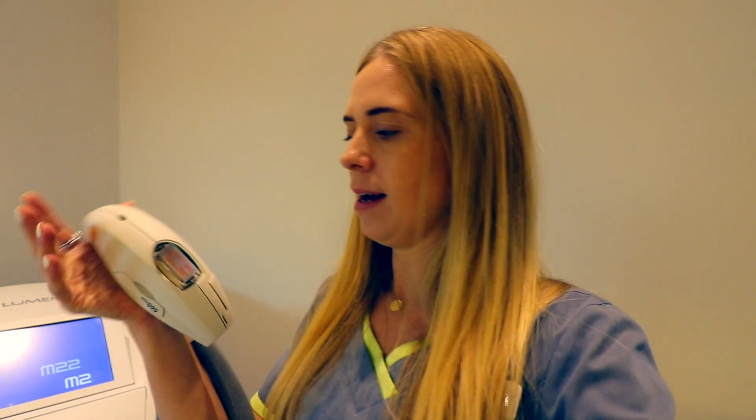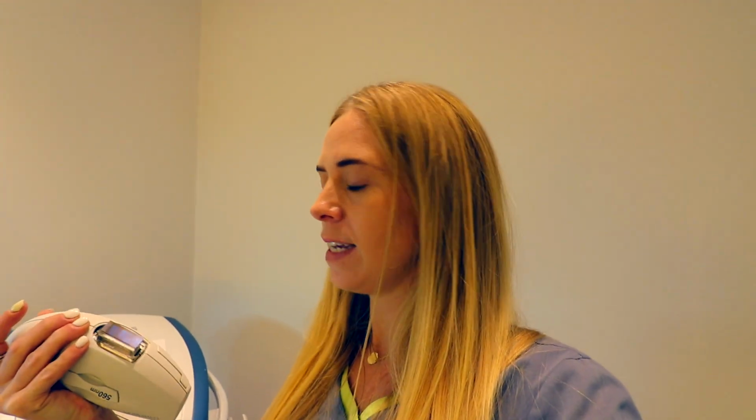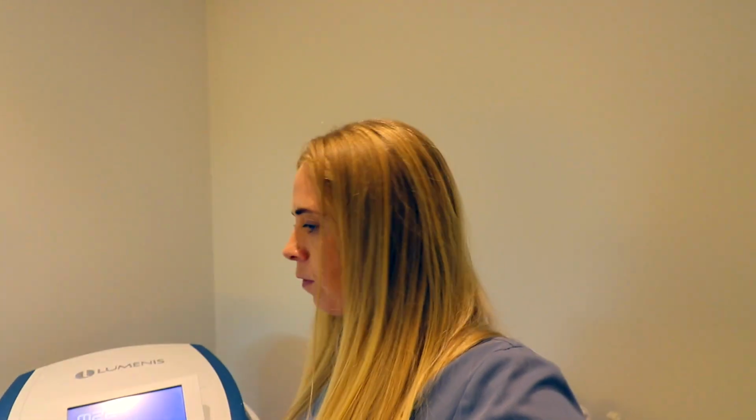One, client comfort, and two, for the protection of your skin, your epidermal layer. So if we take you back to the IPL devices and the older systems, what we're using here is a sapphire chill tip, and these are for direct cooling to the skin, for safety of the heat being penetrated through your skin. And these are still used in traditional lasers nowadays for client safety.